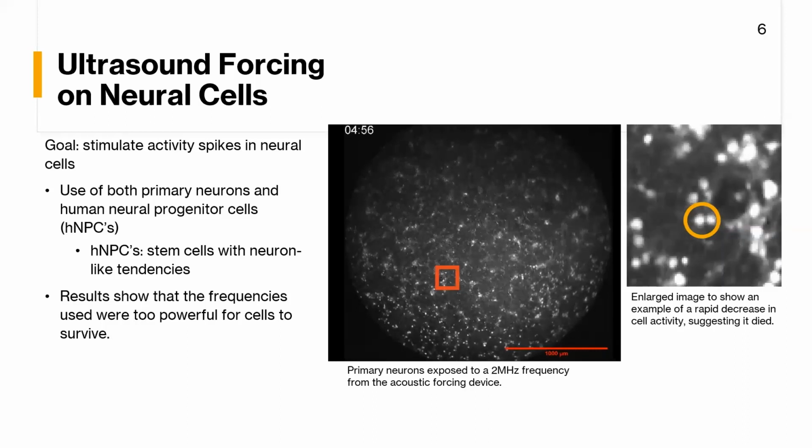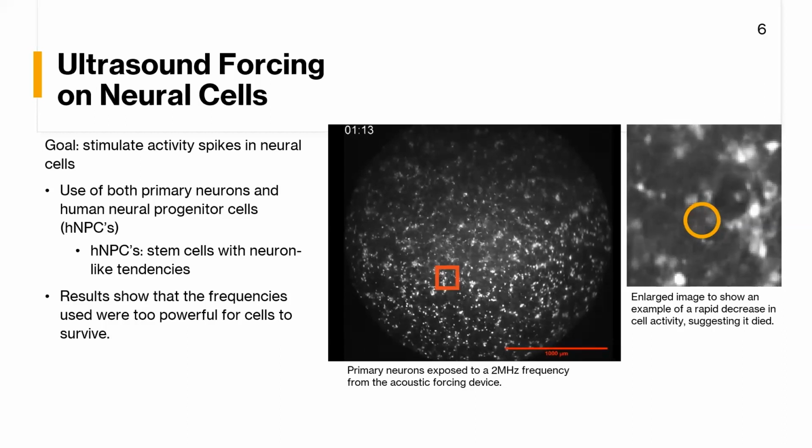And in the circle is one specific neuron. This is one of the many neurons in the dish that have this activity. It'll decrease in brightness rapidly. So rather than a gradual diminishing in brightness, this quick diminishing shows that the cell activity, the cell is dying essentially. So the results show that the frequencies used were too powerful for the cells to survive.